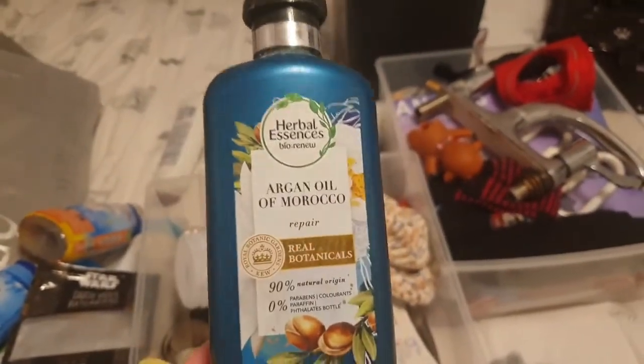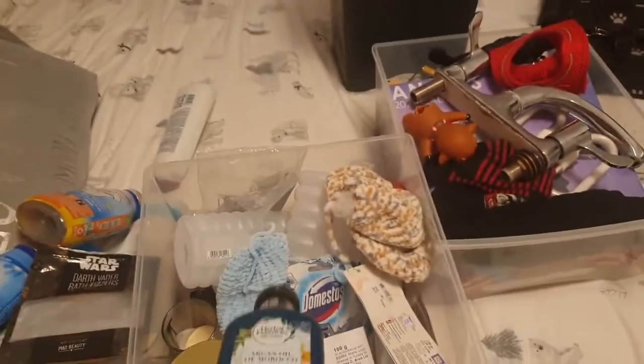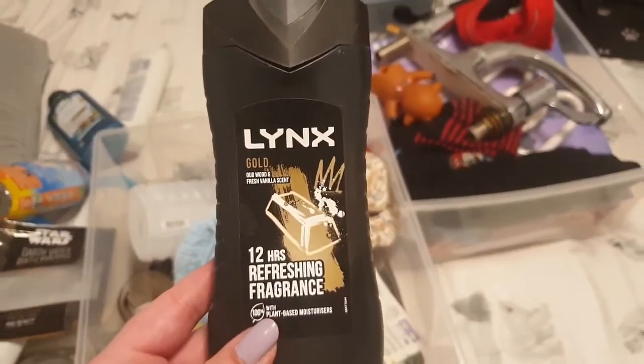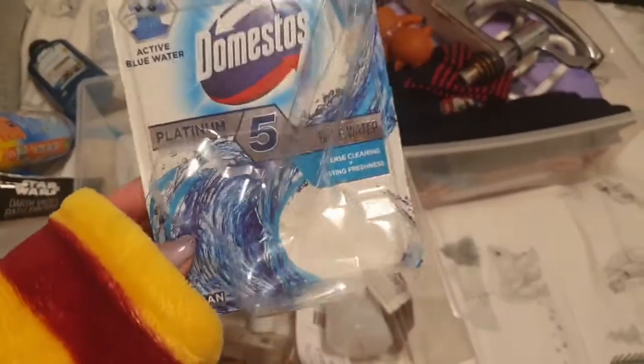I'm just using these up because I don't think I'd get Herbal Essences again, so I've just been trying to use up the things in my cupboard that I wouldn't repurchase. I've got a Lynx that Matt's used up. This is the Lynx Gold shower gel of mine.